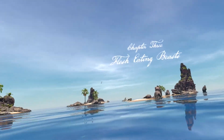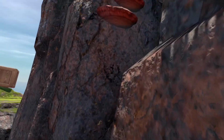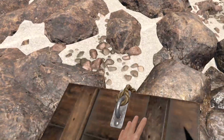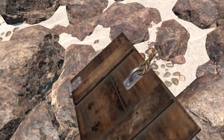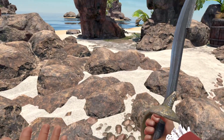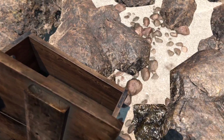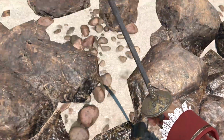Wait, flesh-eating beasts? This game isn't super long, but it did have some really interesting moments that really had me feeling like a 17th century French man. A coat of the latest French cut. For a very long time, I had not worn such fine garments. It felt good, smooth linen against rough, sunburnt skin.